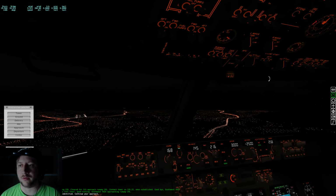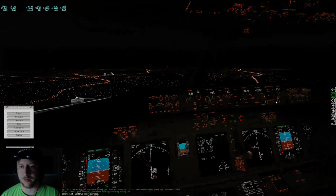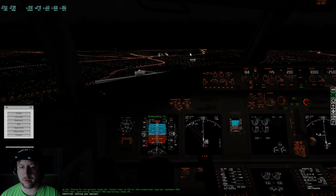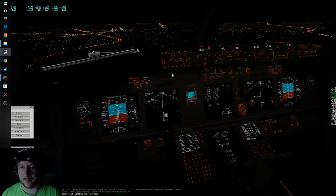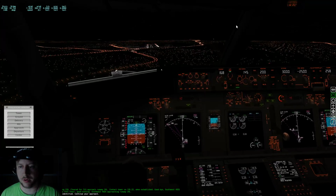Alright, register switch is continuous. 3000 set, 200 set on the heading. Single channel, flaps 40, landing checklist. Landing lights on, runway turn off lights on, engine start switch is continuous. Speed brake armed. Landing gear down. Flaps set for landing. Autopilot disconnected.